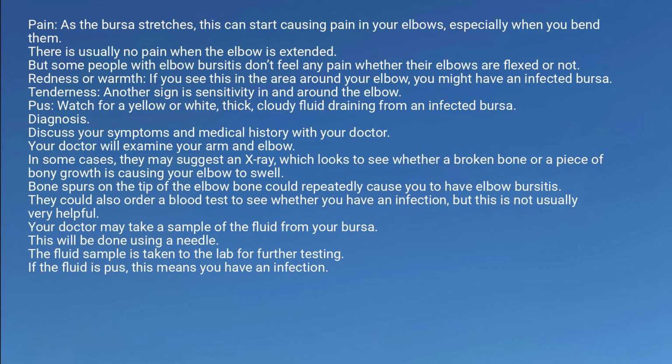They could also order a blood test to see whether you have an infection, but this is not usually very helpful. Your doctor may take a sample of the fluid from your bursa. This will be done using a needle. The fluid sample is taken to the lab for further testing. If the fluid is pus, this means you have an infection.